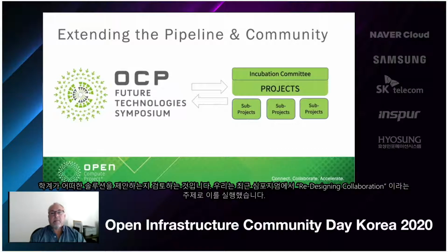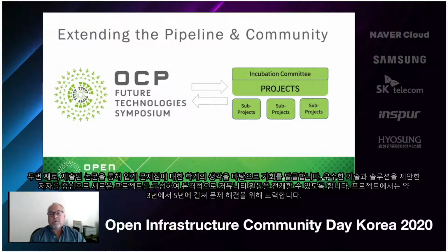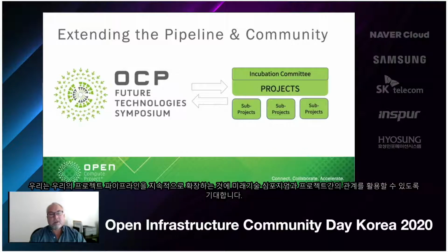And secondly, papers that are presented by this academia group will allow us to look and see what they think are the challenges and the technologies and the opportunities. And we're going to invite those presenters to come formulate new projects and work with the community that we have in place to address these problems that typically are longer term in the 3 to 5 year horizon. So we look forward to really expanding our pipeline and our community using this relationship that we've launched a couple years ago with the Future Technologies Symposium.